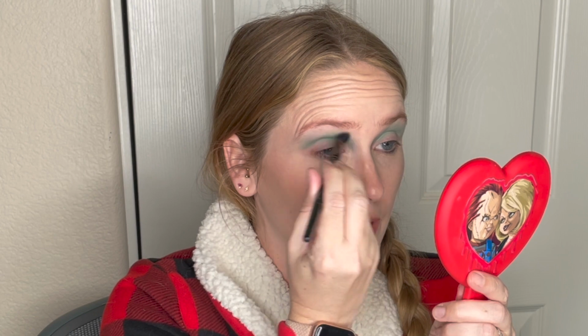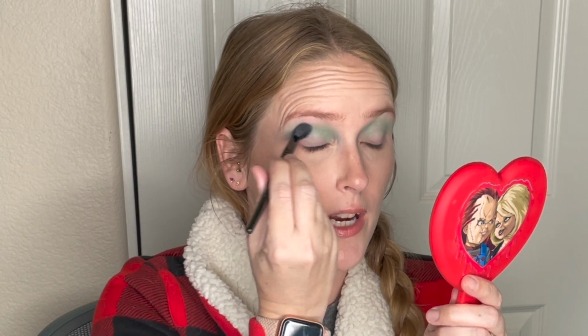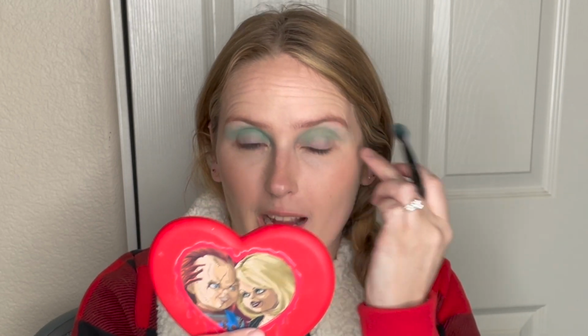It's been a hot minute since I've done an actual look versus just putting on a single shadow and running out the door. I just feel like these holidays were a little bit crazy, especially work-wise, so I am excited to be slowing down a little bit and doing some actual eyeshadow looks, because I like being able to put in the time to do a look, and I just don't always have that time, you know?